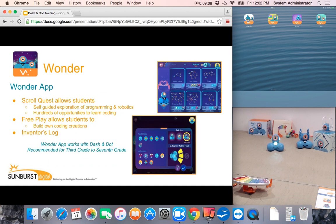Students engage through the Scroll Quest and free play areas. They can do a self-guided exploration of programming and robotics. They can also create their own coding creations in free play. And they can visit the inventor's log to see which abilities they have unlocked. The Wonder app is recommended for 3rd to 7th grade students. So let's look at the Wonder app.